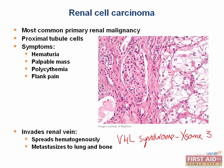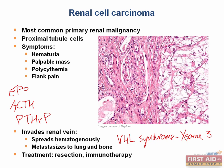In terms of paraneoplastic syndromes, what other hormones can this cancer produce? EPO, ACTH, parathyroid hormone-related peptide. Treatment involves resection of the tumor and immunotherapy with antibodies. Prognosis is generally poor because the tumor is usually discovered late due to its position deep within the body and its resistance to chemotherapy and radiation.